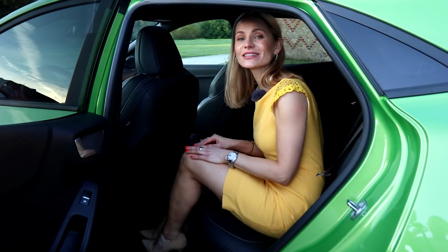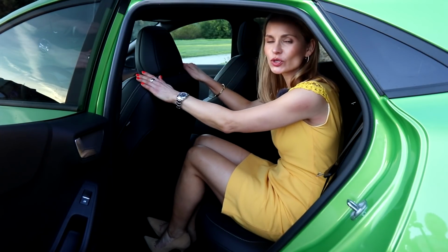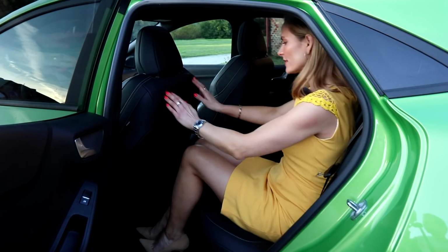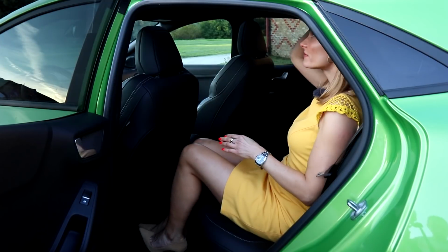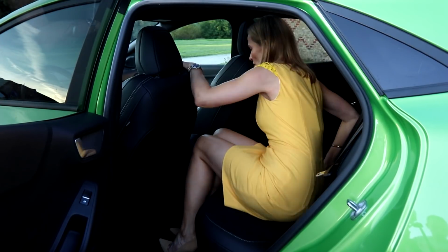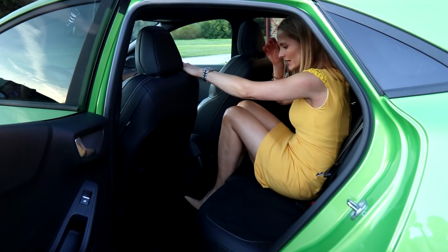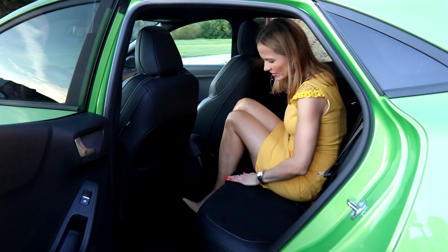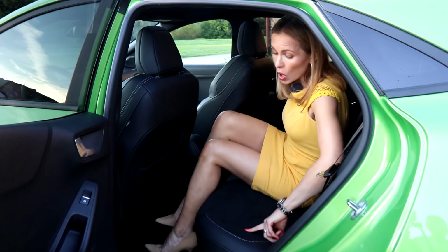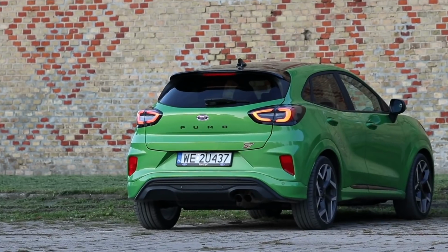And what about being a passenger in Puma ST? So I have adjusted the front seat for my height, which is just over 1.7 meters, 5'7". I've got very good legroom, a very good headroom, so you've got the sunroof all the way. Lovely. What about the middle seat? Well, you do have a small hump in here, so it does serve as a bit of an emergency seat, but it is doable. But for 2 even tall adults, the space here is lovely.